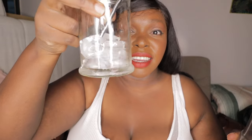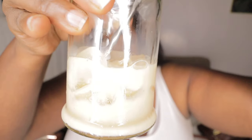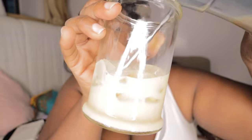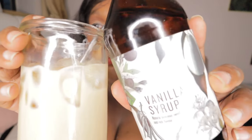So I have my ice here. You can see already it's so hot in Nairobi. So this is my yesterday coffee or something like that. So this is my coffee from yesterday. I put it in the fridge because I like iced coffee. So I'm gonna add this vanilla syrup and see if it's worth it. This vanilla syrup.